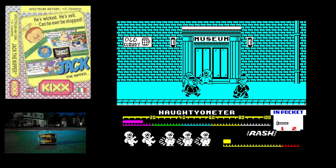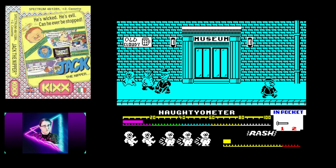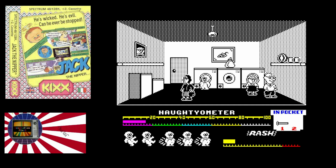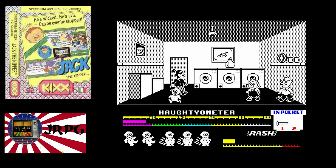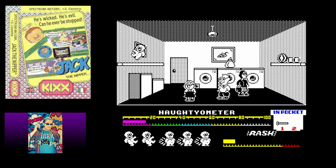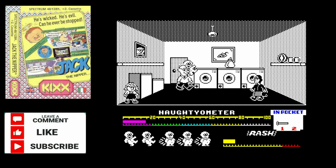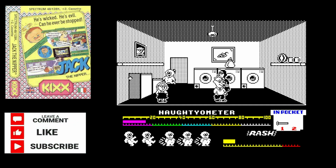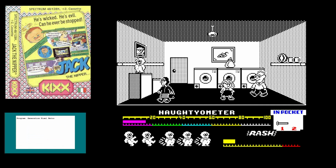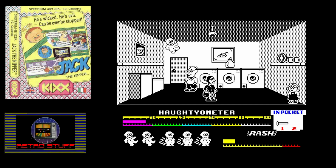But hitting someone with your pea shooter should have been a last option, because what you needed to do in Jack the Nipper was find the special ways to raise your naughty meter. Like most games back in the day, it didn't hold your hand. It wouldn't tell you exactly how to do anything, you would have to work it out yourself. And in Jack the Nipper, there were several objects that you could combine with others, which could help you achieve a much higher naughty rating. And it was this type of game mechanic from back in the day that gave the longevity you required in these short 16 or 48k games.